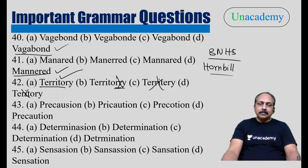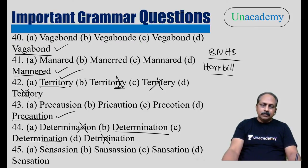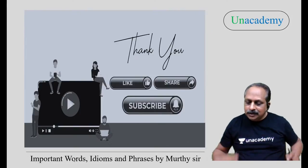And precaution. What is the correct spelling of precaution? 43D. Yes, easy word. Determination, no. And mean determination. I think we have both same spellings. This is wrong. 44, either C or both same spellings. Determination is the correct spelling. Sensation. What is the correct spelling of sensation? 45, D, yes. B or C, that is by mistake. And the last one, 45, is sensation. S-E-N-S-A-T-I-O-N, sensational news. Today people talk about sensational news.